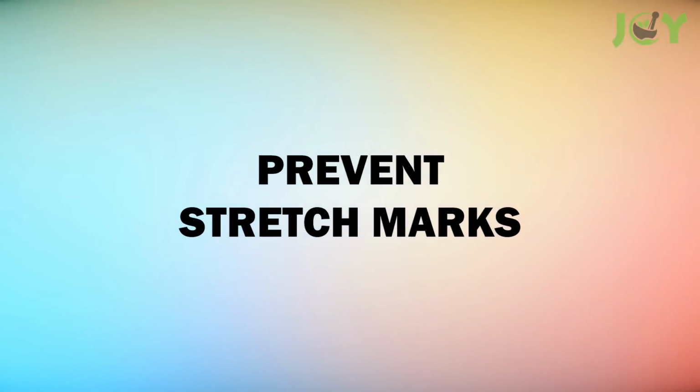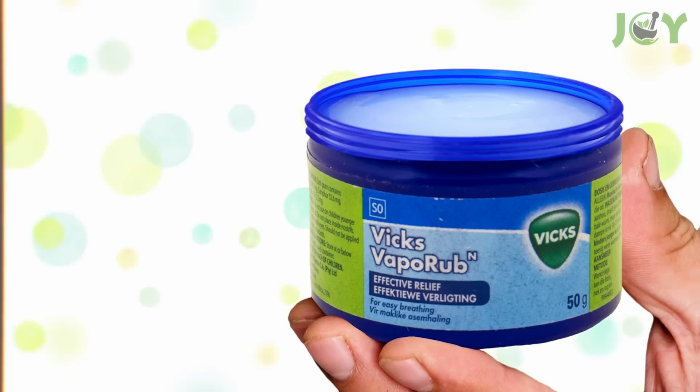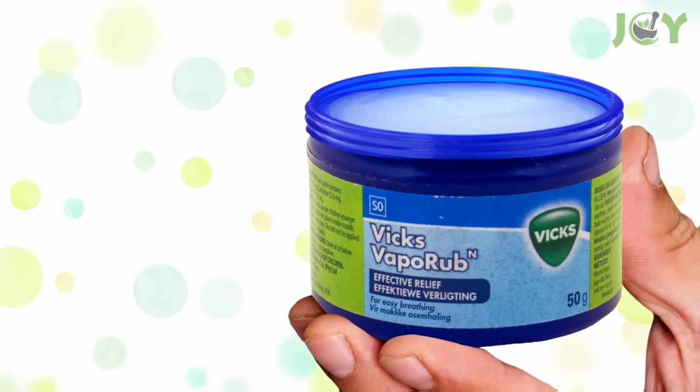Number 7. Prevent stretch marks. If you're worried about stretch marks, Vicks might surprise you. Massage a small amount onto areas prone to stretch marks, like your thighs, abdomen, or hips.